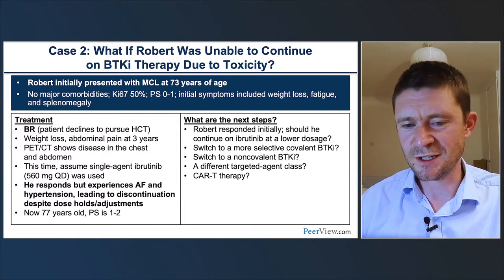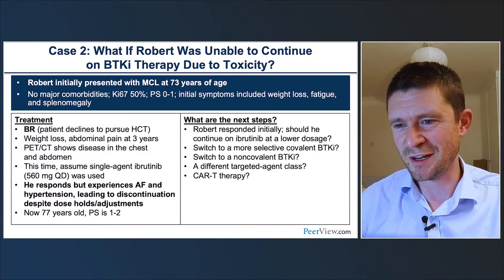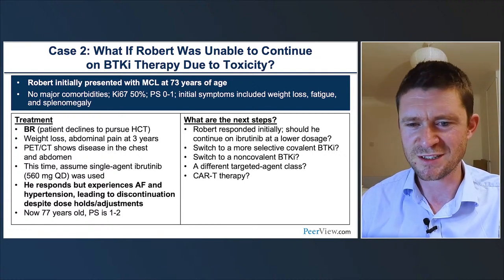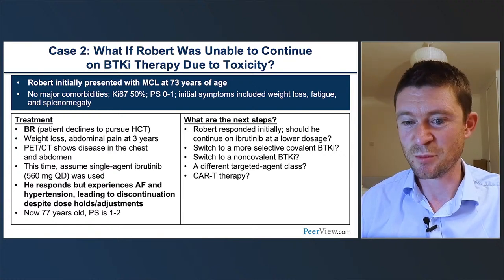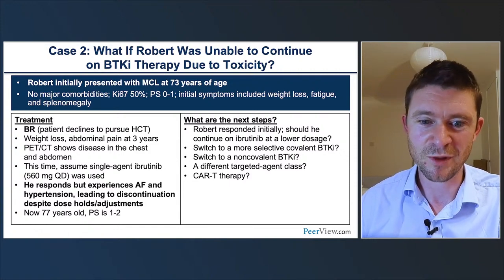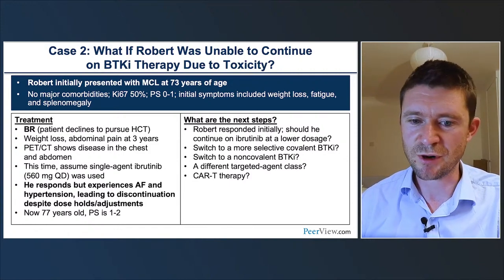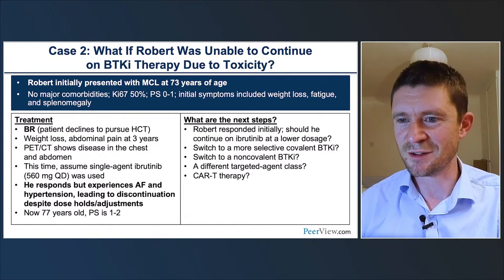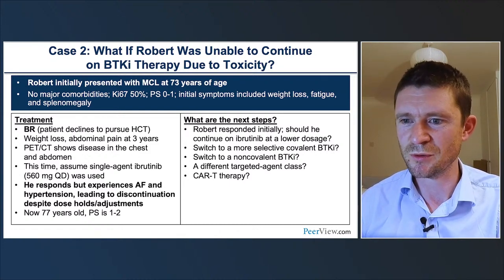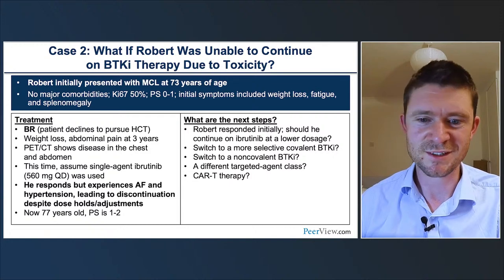But I suppose the answer sort of depends on availability, doesn't it, at any given point in time. But I would probably stick in class, probably go for a covalent BTK inhibitor first and go from there. I share your concerns about CAR T cell therapy in this patient. I'd certainly want to exhaust the BTK class before I moved beyond it.